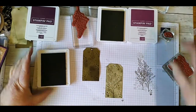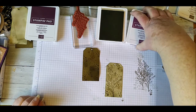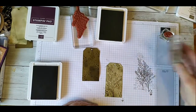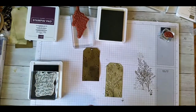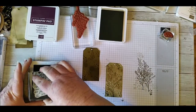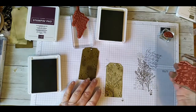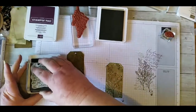Now the only other thing that I want to do on these, particularly on this one here, I'm going to come in with the Rich Raspberry with my font again. Now before, on my other card, on this card here, I think I used the Soft Suede to stamp the lettering again, but this time I'm going to use a little bit of the Rich Raspberry. I am going to stamp it off because I do want it strong, but not overly. Oh, let's do it full strength and see what happens.